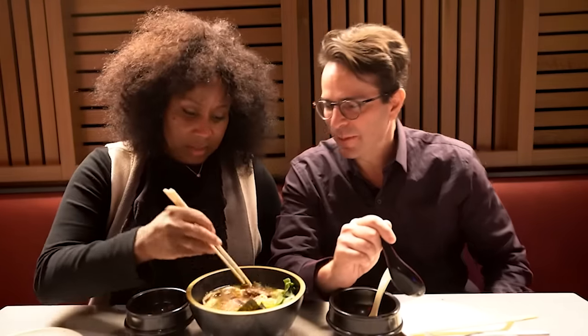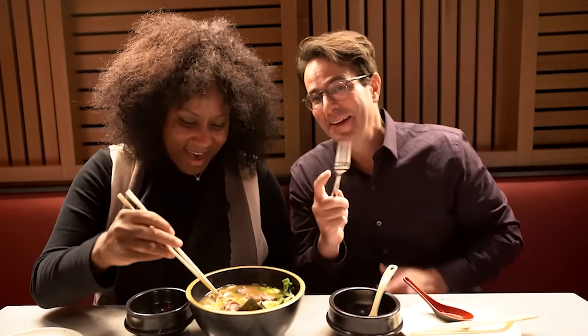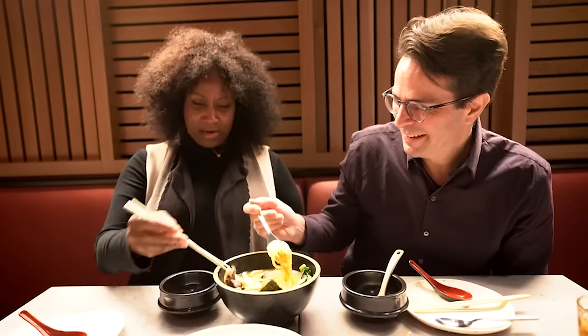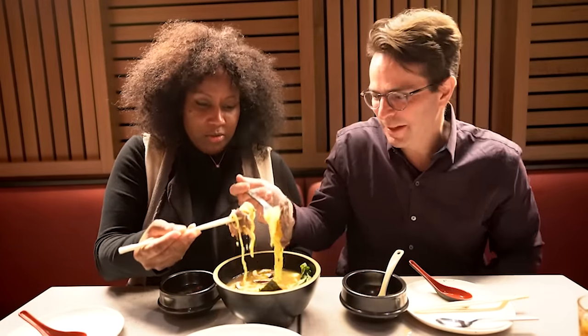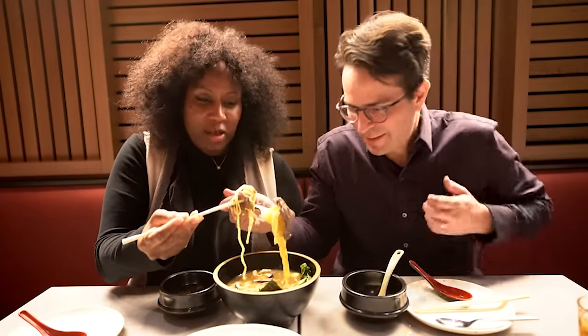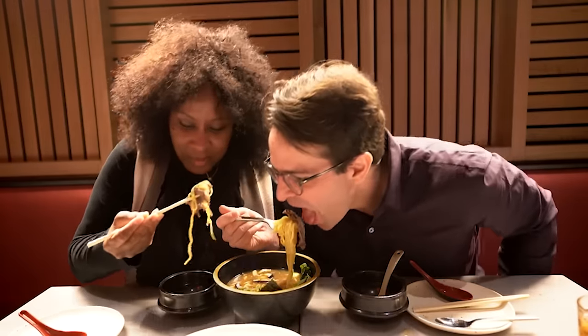What do you think, babe? I think it's time to dig in. Okay, we're going to jump in. I think I'm going to use my fork on this one, though, guys. I apologize in advance. But it looks really good. So you got the meat in there, mushroom. This noodle is going to be a little ugly. That's okay, as long as it ends up in your mouth. Ready? Go.